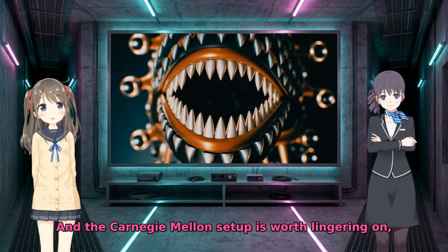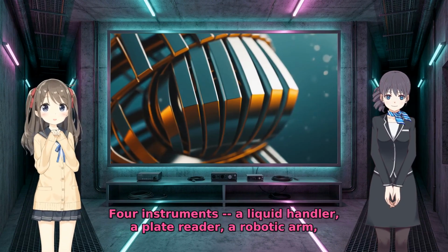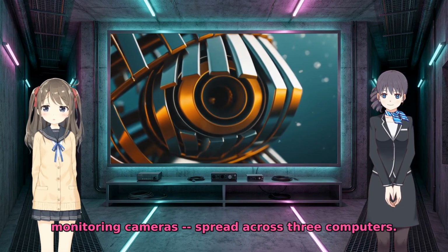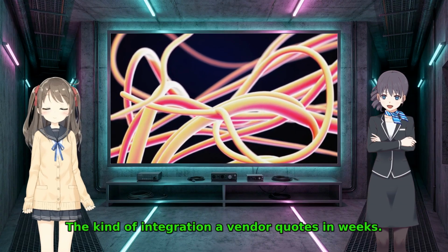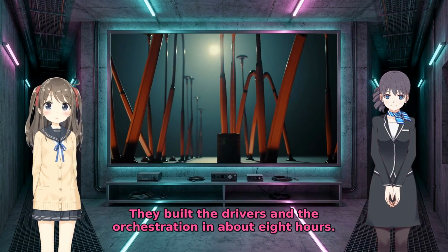And the Carnegie Mellon setup is worth lingering on because it's the strongest case study on the page. 4 instruments, a liquid handler, a plate reader, a robotic arm, monitoring cameras, spread across 3 computers. One of them, the plate reader, has no programming interface at all. It's a screen with buttons. The kind of integration a vendor quotes in weeks. They built the drivers and the orchestration in about 8 hours.